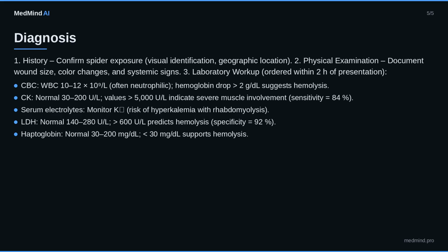CK, normal 30 to 200 U/L, values greater than 5000 U/L indicate severe muscle involvement, sensitivity equals 84%. Serum electrolytes, monitor K, risk of hyperkalemia with rhabdomyolysis. LDH, normal 140 to 280 U/L, greater than 600 U/L predicts hemolysis, specificity equals 92%.